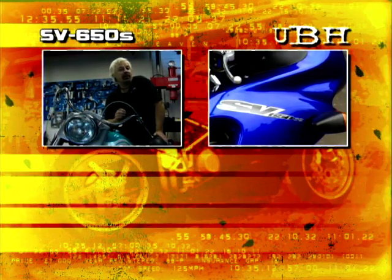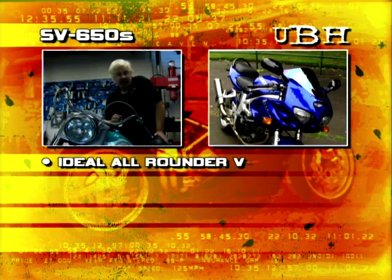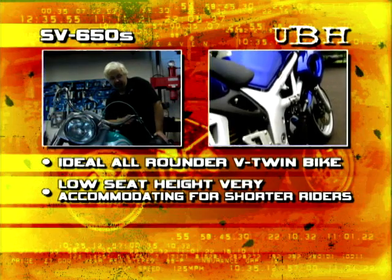Suzuki's middleweight 650 V-twin is rapidly beginning to acquire cult status. A flexible, punchy engine, lightweight and razor-sharp handling make it the ideal all-rounder if you don't want four cylinders. The low seat height also makes it ideal for those a little shorter in the leg department.